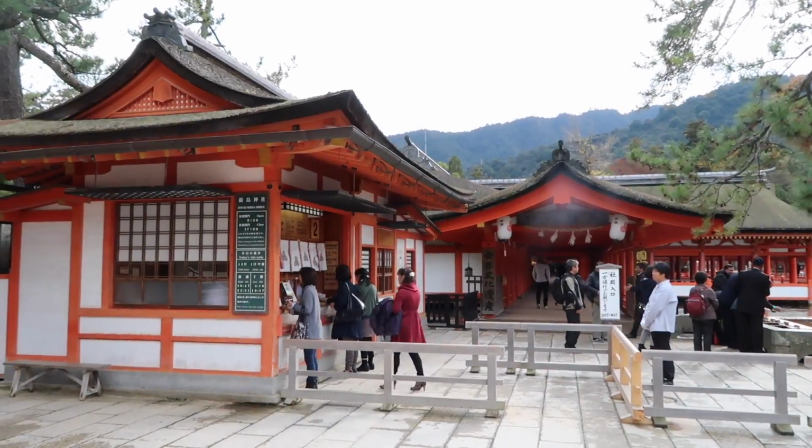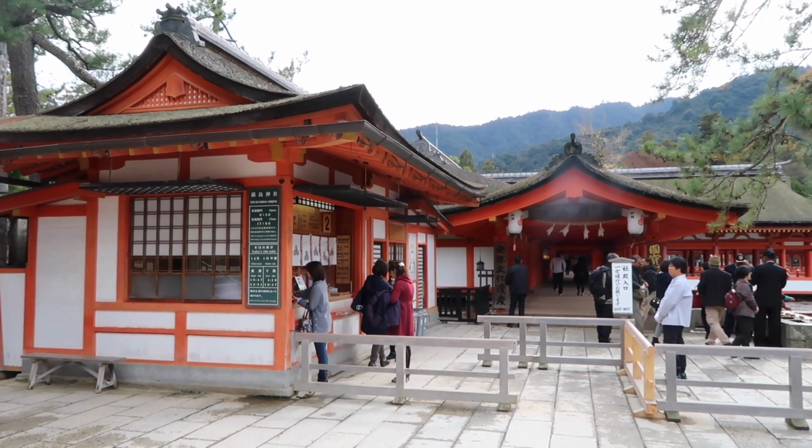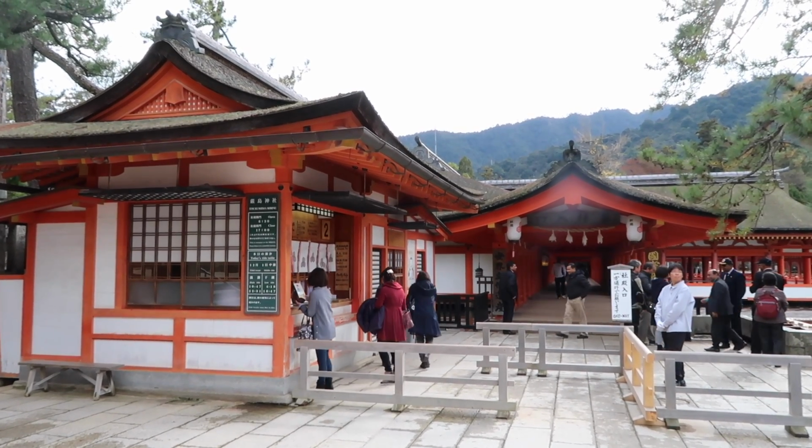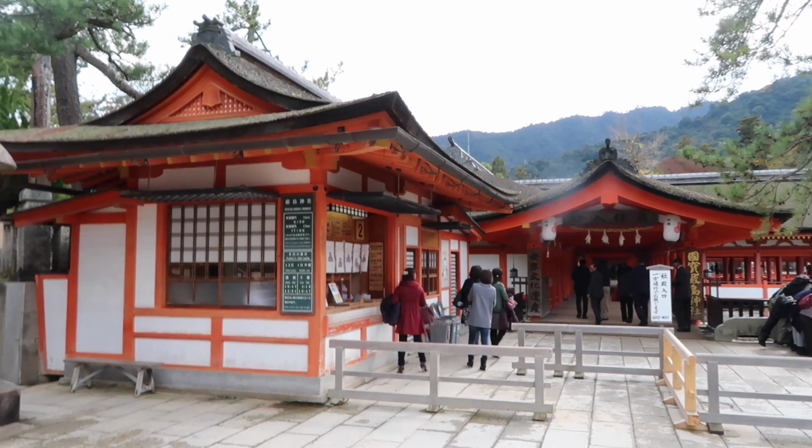We're about to head into Itsukushima Shrine. You do have to pay a little to get in. It is 300 yen for adults, and it looks like 200 yen for kids, or 100 yen for very, very small kids. Just on the side there's some really interesting information.